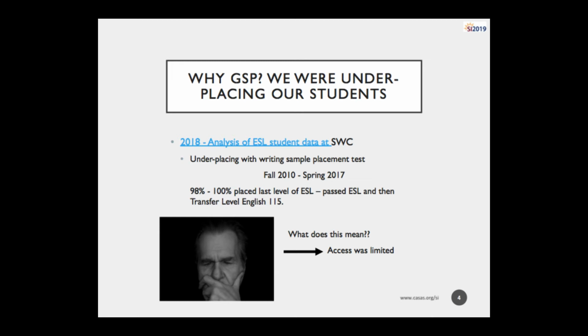So, this seems great on the face. It's wonderful to have such incredibly high levels of students passing. However, there is kind of a dark side to this data, which is that if we have 100% of students who are passing a course and 100% of students who are then passing transfer level English, this seems to indicate that we're making access very difficult, that we're making it so difficult, in fact, that only the best of the best students who are extremely likely to pass even have access to that course and are allowed to take it.